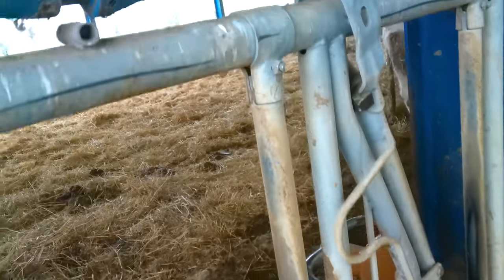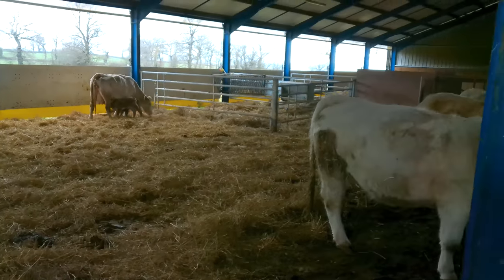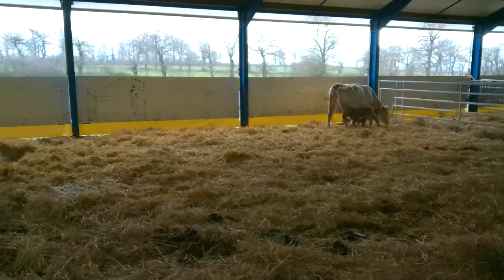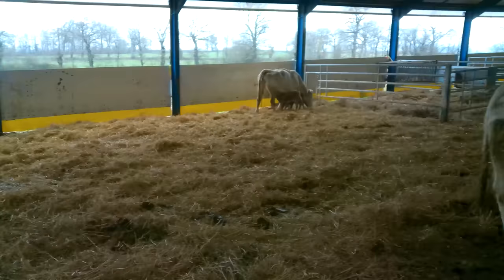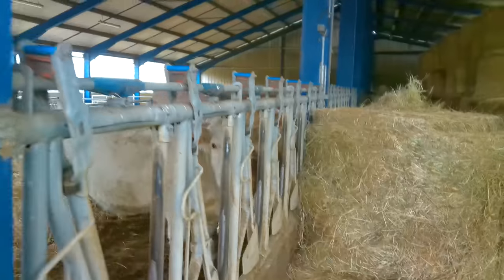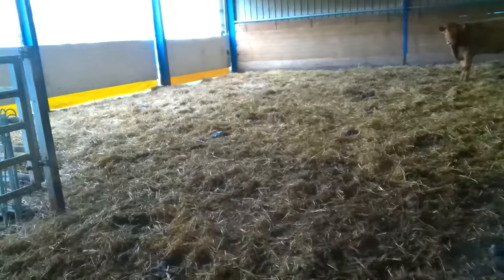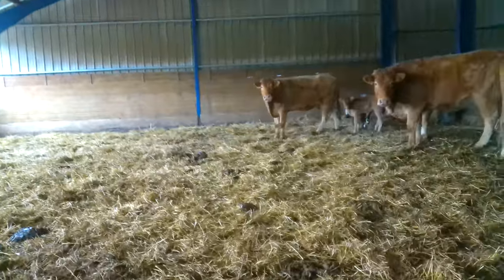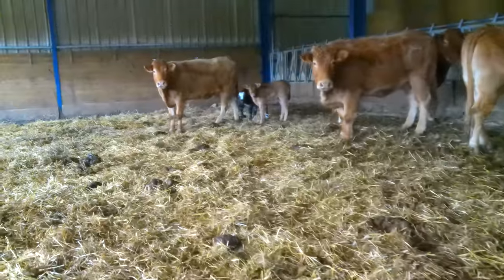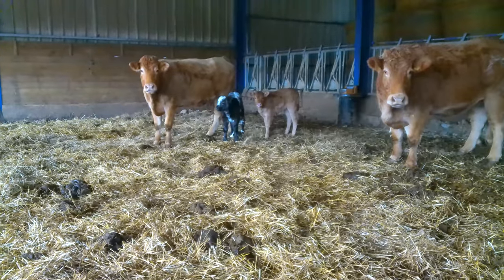Okay, here we are in the solar panel shed. Cow over there with twins. I'll get in there closer. Another cow there. There's the cow, the cat. There's a Belgian blue calf here somewhere. Oh, there he is. There he is.